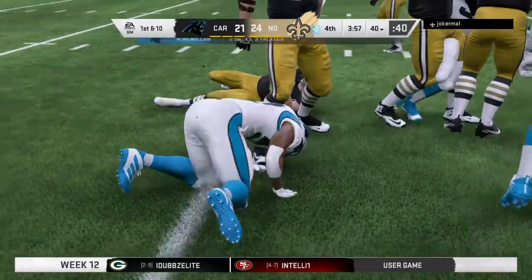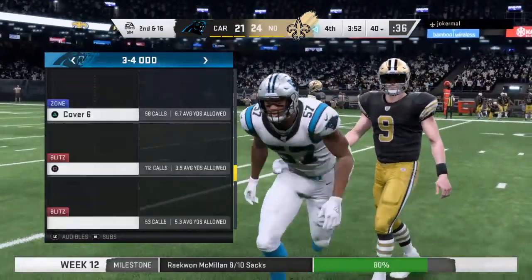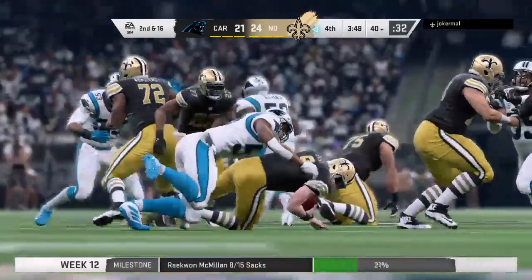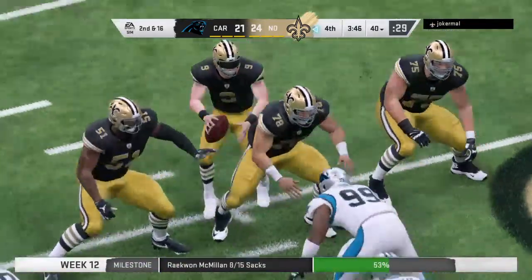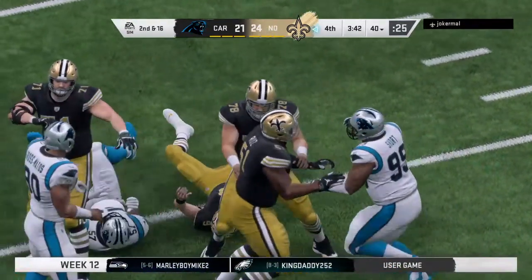Under a heavy rush, and down he goes. Raekwon McMillan makes that now 8 sacks for him on the season. Well, that play was the very definition of fast, quick, and in a hurry. Suddenly, he was there. Yeah, blink of an eye, that happened fast, and a big sack.